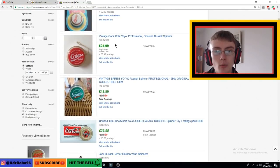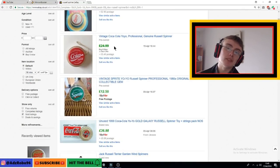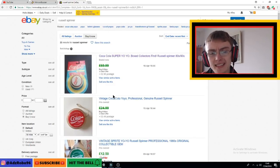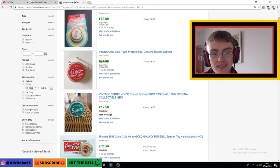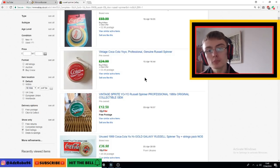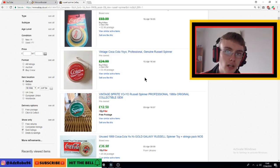You can see that this one here went for 25 quid, but accepted an offer, so that probably went for about 20 quid. And that sold 2 days ago. So it's realistic to think on these kind of yo-yos, you can get that £20 mark. If you haven't seen these, you're probably not going to come across them that often. I would say that they're not rare, but they are uncommon. You could probably find these maybe once a season at the car boot, so once every car boot season you might come across one of these.